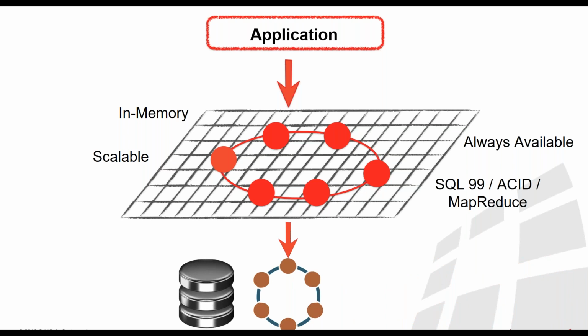But you don't have to give up some of the things you're already used to working with in a relational database. If you're used to working with SMP systems or relational databases, you may not want to move to a NoSQL system because you want to be able to use SQL, or you can't give up consistency guarantees and you need ACID level consistency, or you're using a Hadoop platform and you want to be able to use MapReduce. Ignite and GridGain provide you all those standards. So your application can speak SQL 99, it can do ACID transactions, it can do MapReduce. All your standards are still there. You don't have to give those up in order to have a scalable, continuously available, key value in memory architecture.